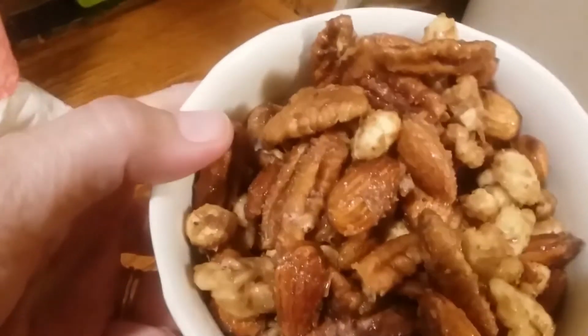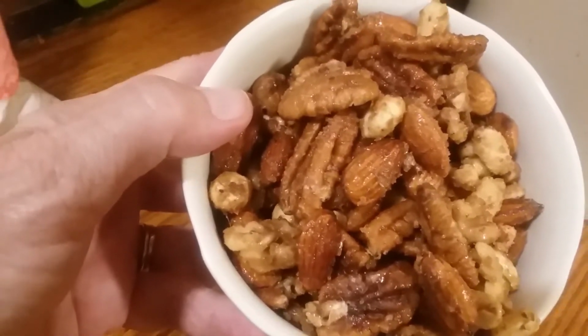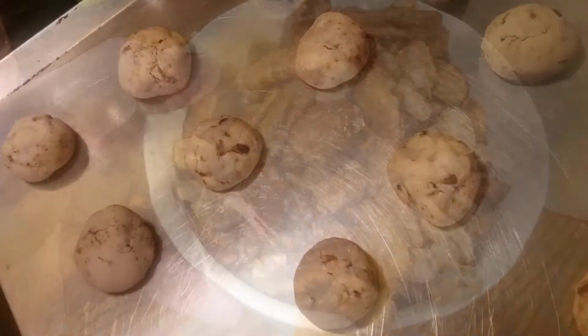I think I might bag some of these and give them away for friends or take them to church, because we don't need this much snacky poo around the house. But boy, that sure was fun. I'm going to do that next year too.